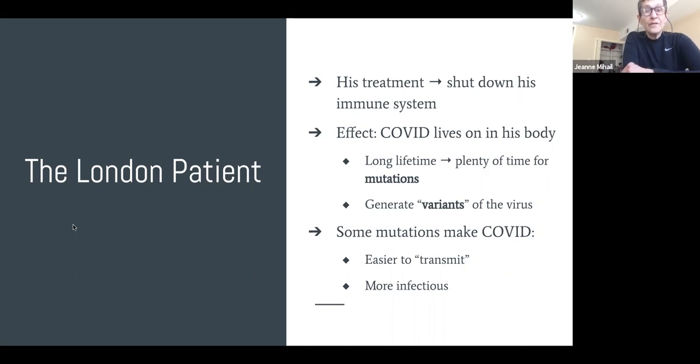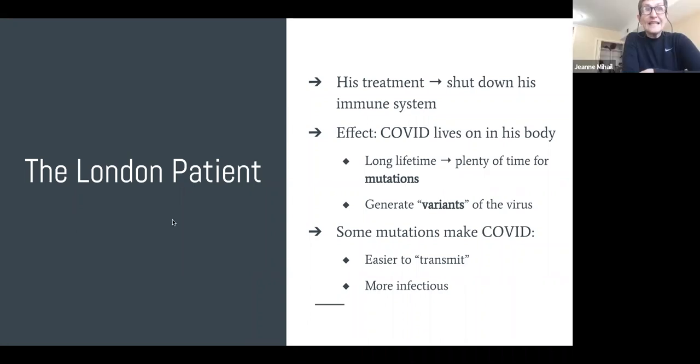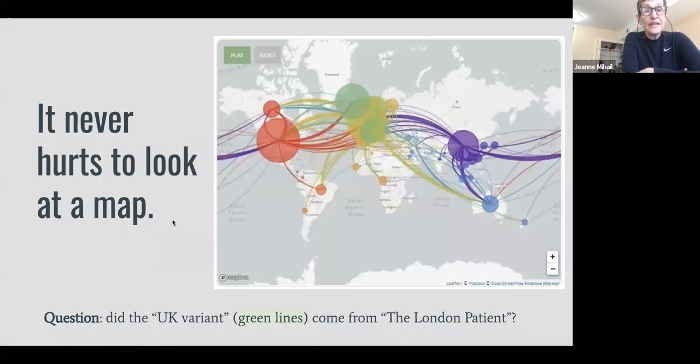So I remember a few months ago hearing about the UK variant. I don't know if you students heard about that in the news, but I remember reading about that as one of the first really scary variants, where scientists were saying it's more virulent or it's a bigger problem. Did that come from this guy? That's the big question. Did it come from this guy? And we really don't have a definitive answer yet.